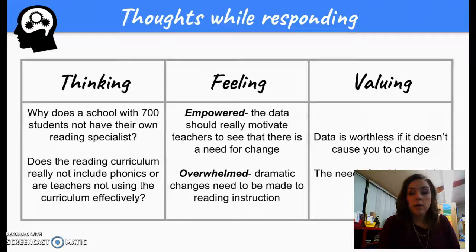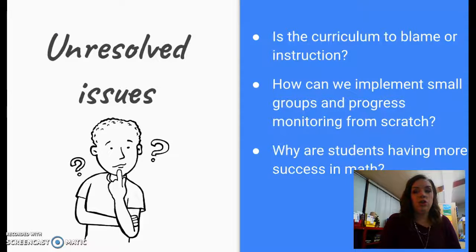Valuing. Data is worthless if it doesn't cause us to change. So we've got to put the data to use. And I was valuing the need for problem-solving skills. That goes for myself. I want students to be problem solvers, teachers to be problem solvers, and I see the value in that.